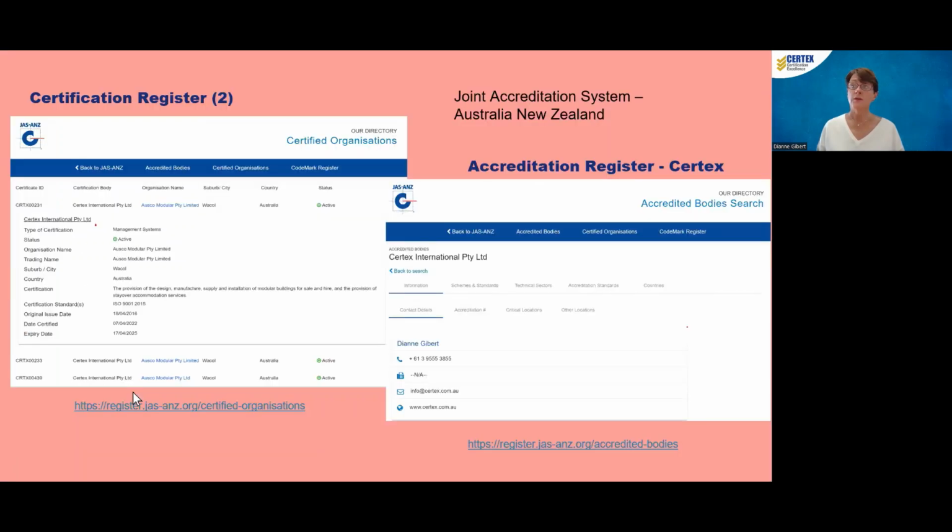Also, your certification will be entered into the JASANS register. What is JASANS, you ask? It's the semi-government body which oversees and authorises bodies like Certex to provide certification services. They audit us. The terminology is that you are certified, we are accredited.